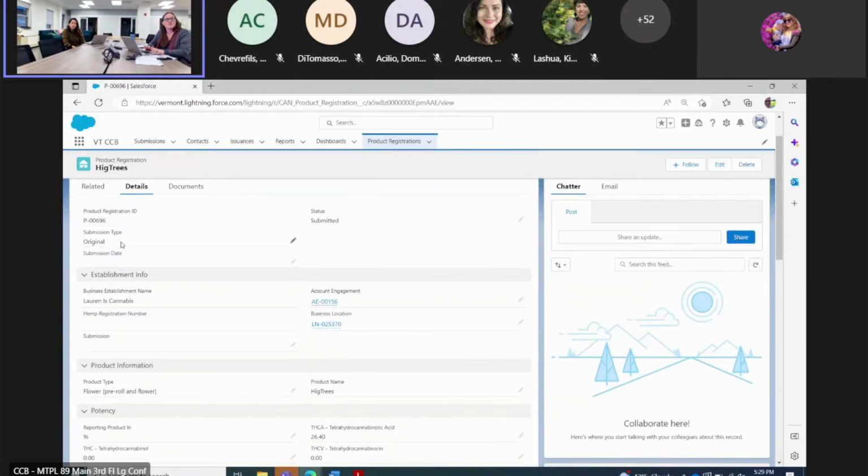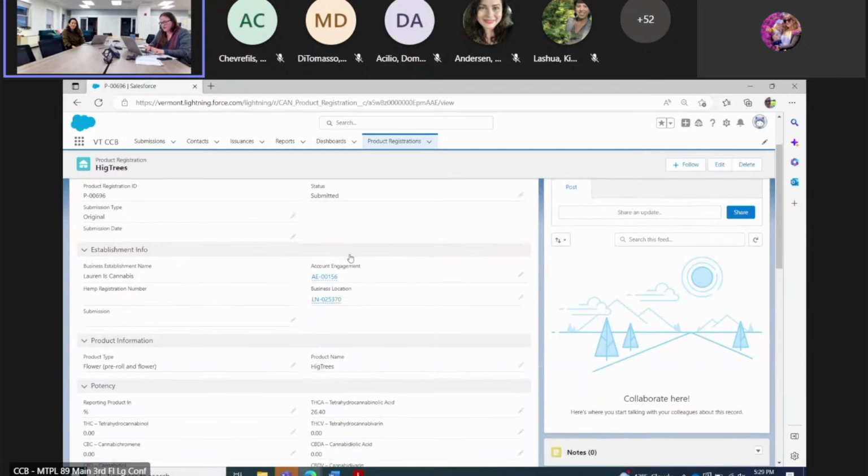Hopefully we will be able to breathe before we get to product registration renewals, but I'm sure that'll be around the corner. If I went through a licensed establishment tile, you would have your submission or license number here. There's my business establishment. Account engagement and business location will become more important for us as our inventory tracking and product registration integrate together.